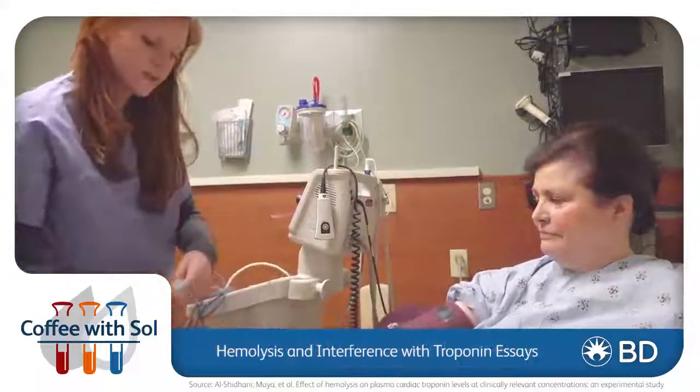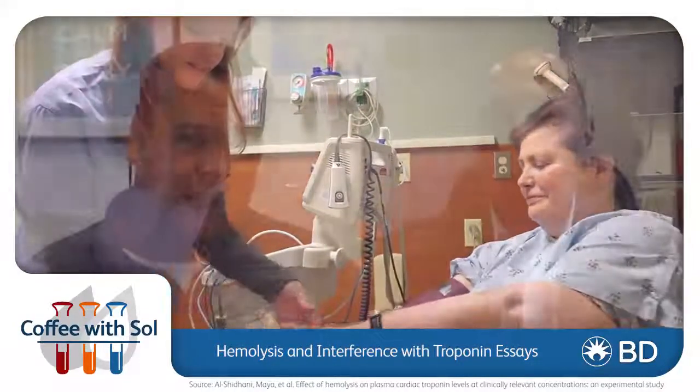Well, hemolysis is known to interfere with troponin assays, and the impact varies depending on the type of assay, automated platform used in the lab, and the degree of hemolysis, and many other factors. And when a troponin test is used to triage a patient with symptoms suggestive of acute myocardial infarction, sample quality is critically important. When there is a negative interference due to hemolysis on the troponin assay, causing the troponin levels to be artificially low, the ED might incorrectly release a patient who is experiencing a heart attack.